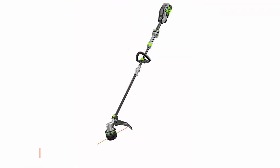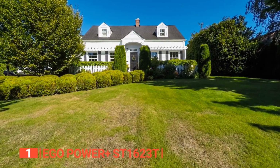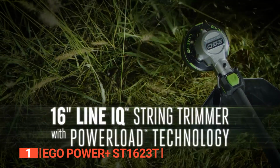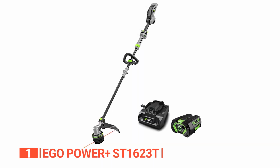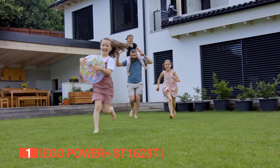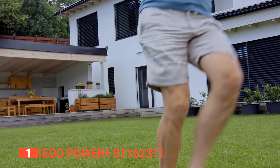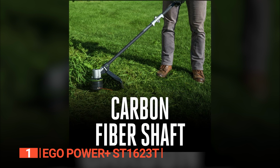Finally, the best string trimmer is the EGO Power ST1623T. Behold your new ally in lawn maintenance, the EGO Power ST1623T. But let's be clear, this isn't just any ordinary tool. It's the dependable partner that's set to elevate your journey to a flawlessly manicured yard. Whether you're a landscaping virtuoso or a dedicated homeowner with a penchant for lush lawns, this trimmer is poised to redefine how you approach your outdoor tasks.